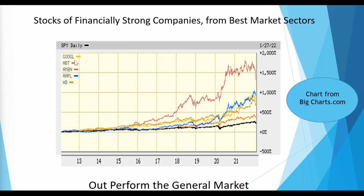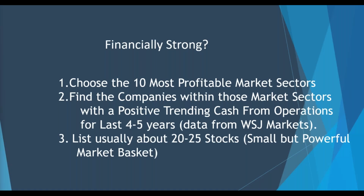Google, Amazon, and Apple have been in for quite a while. Apple fell out for a couple years, but they've come back strong. So this is how they outperform the market.